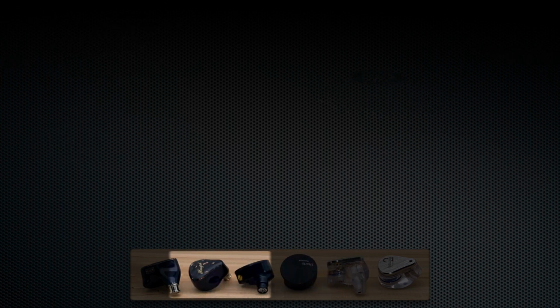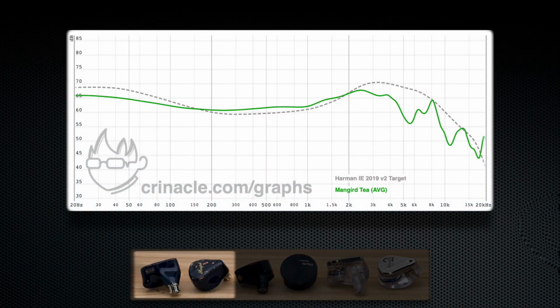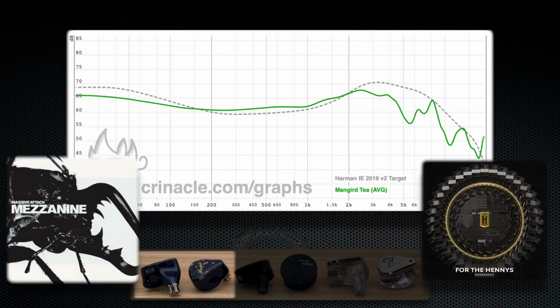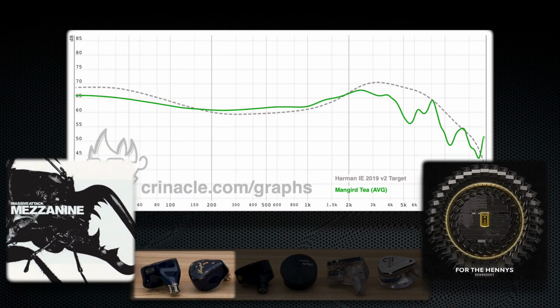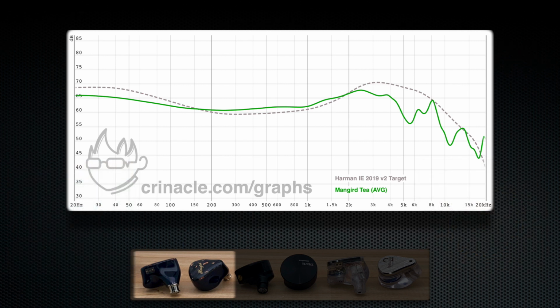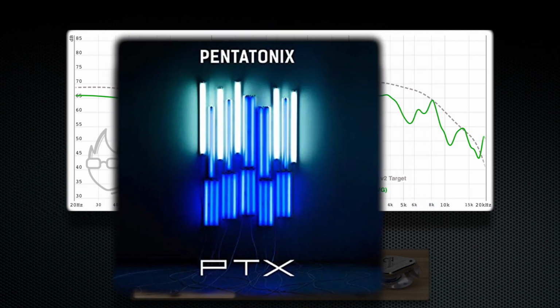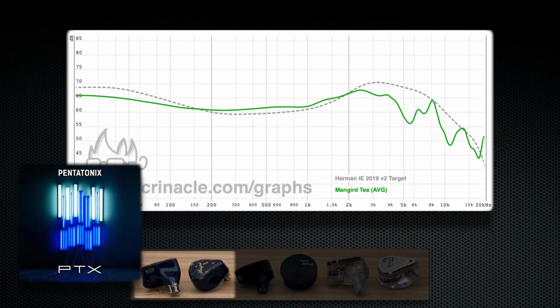Moving on to Tea. It handled Dillard and Angel better than the Dusk. Its driver seemed to hold it together better. The mids are where the Tea shines. Pentatonix really is fantastic on here. Vocals in general are excellent. They just have a naturalness to them that is frankly spectacular.